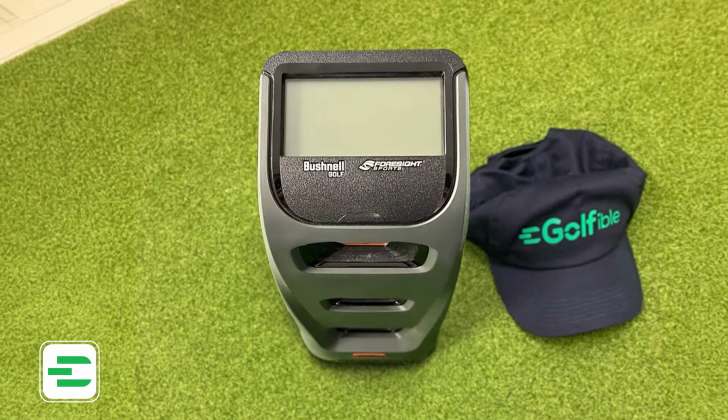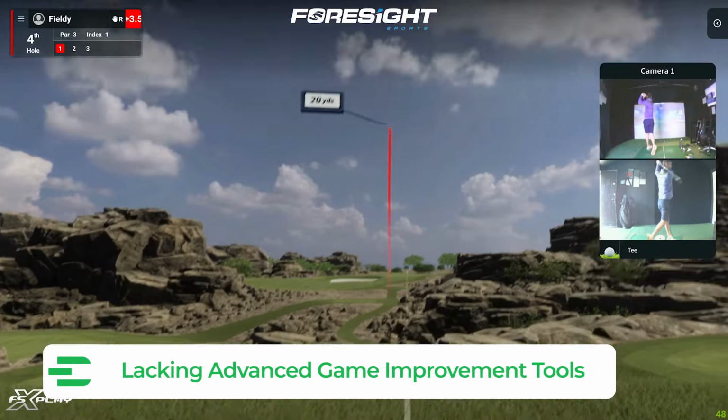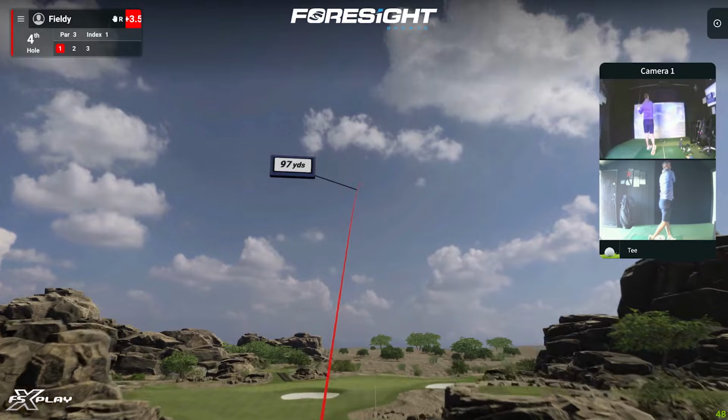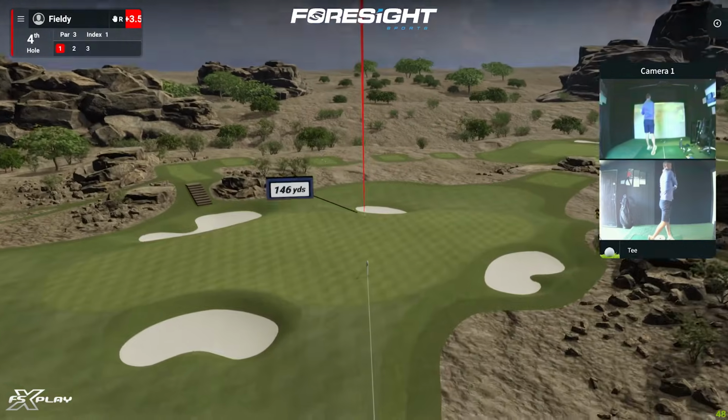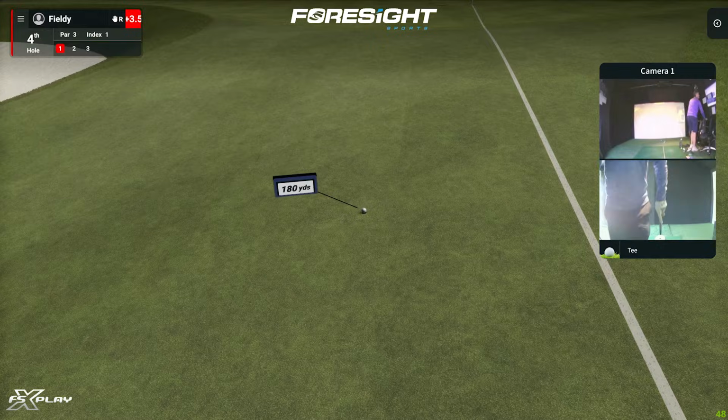Now, while the Launch Pro nails the essentials, it has quality sim play, it's got closest to the pin, target challenges, ball impact graphics, and even a swing camera feature, it still falls short for us when it comes to dedicated game improvement tools compared to its rivals.